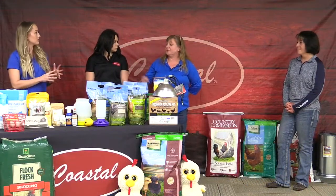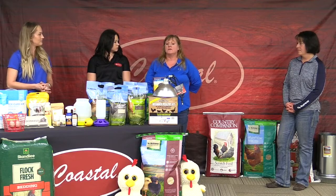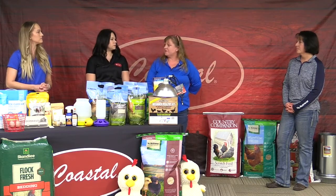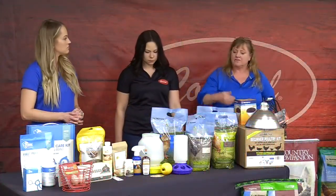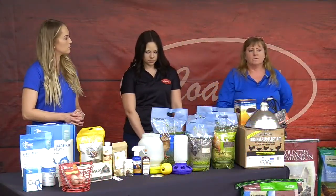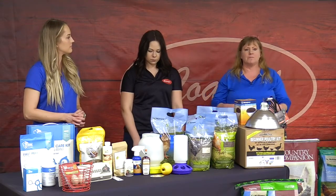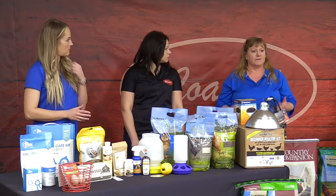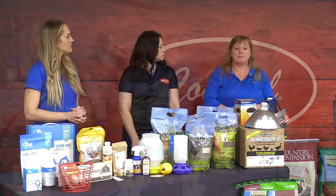Probiotics and electrolytes are very, very important, and the prebiotics feed the probiotics, so they continue to grow. They're particularly important since we've lost most of our over-the-counter medicines with the veterinary feed directive. By introducing products with probiotics and vitamin electrolyte in it, what we're doing with the probiotics is causing what we call competitive exclusion, which means the bad bacteria can't set up shop because the good bacteria are taking all the space up and keeping the bad bacteria out.